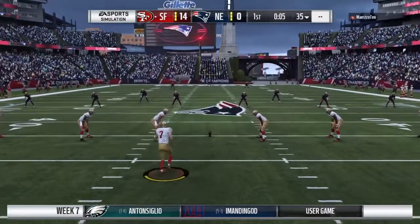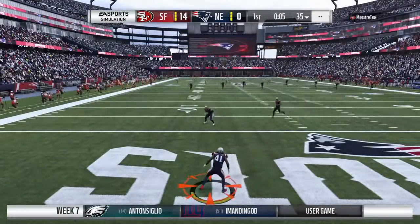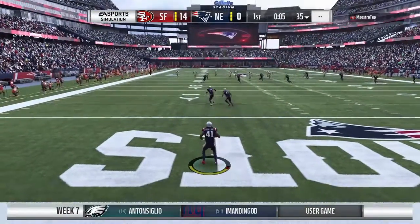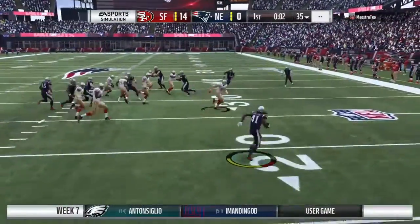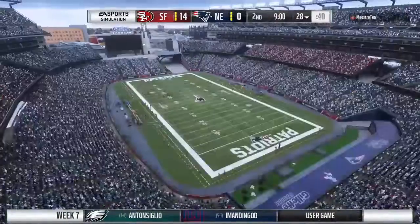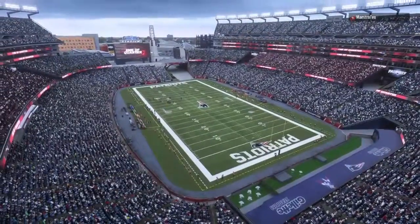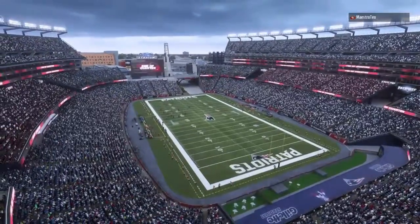Butker now to kick this one away. This will be taken to the back of the end zone. So quick on the spin. He's spinning, man. And the decision to bring it out, a good one, as he's up a yard or two shy of the 30.